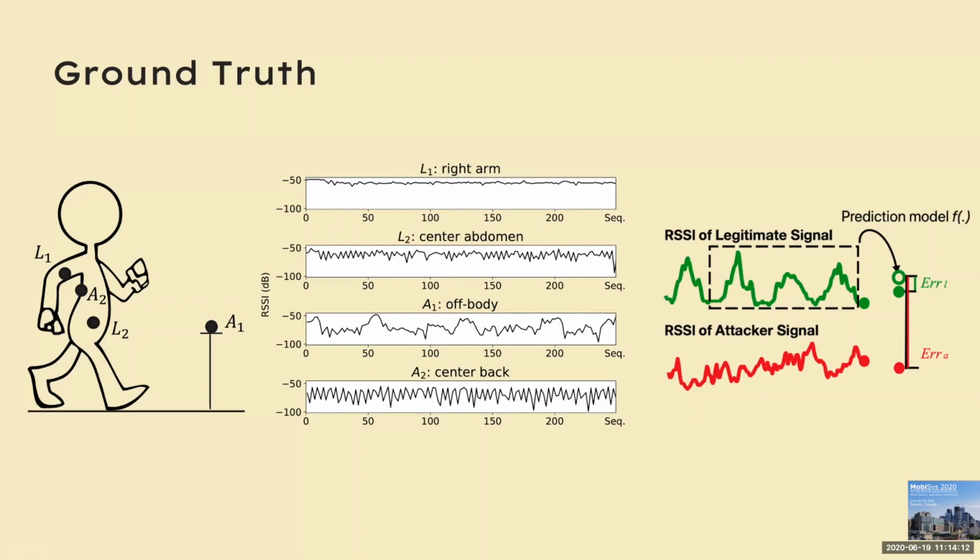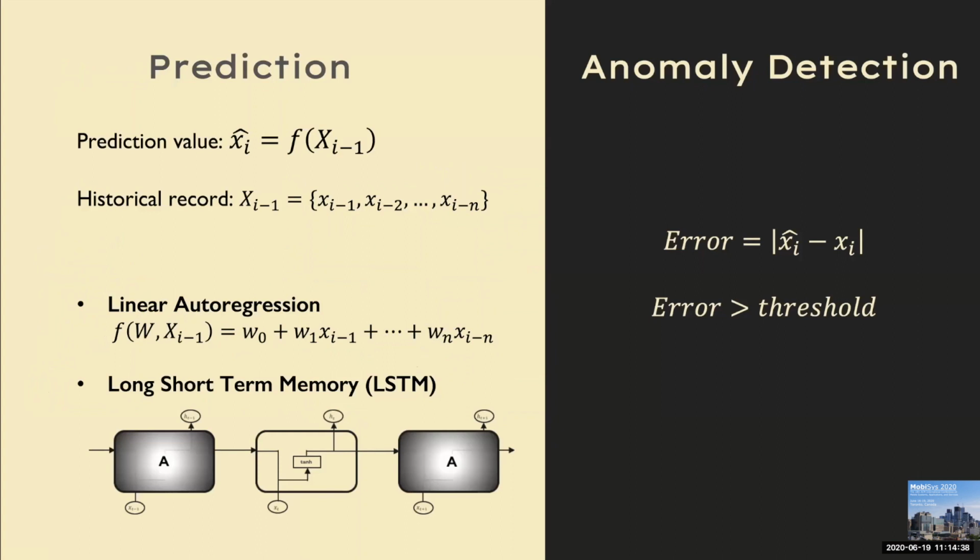And here it's easy to see our system has two tasks. First, we need to analyze the legitimate RSS time series, tracking the legitimate signal behavior and learning the good patterns to predict the next upcoming RSS sample. Then we need a detection process to check whether the real upcoming samples fulfill the regular patterns or not. So based on these two explanations, our system mainly has two parts.